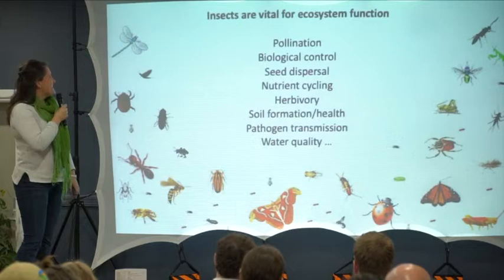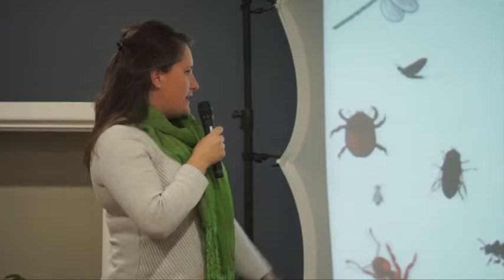Insects are vital for ecosystem function. They keep our ecosystems stable and functioning and doing all the things that they're supposed to do so that we can enjoy the benefits from them. All these things and many, many more come from interactions between insects and interactions between insects and their environment.